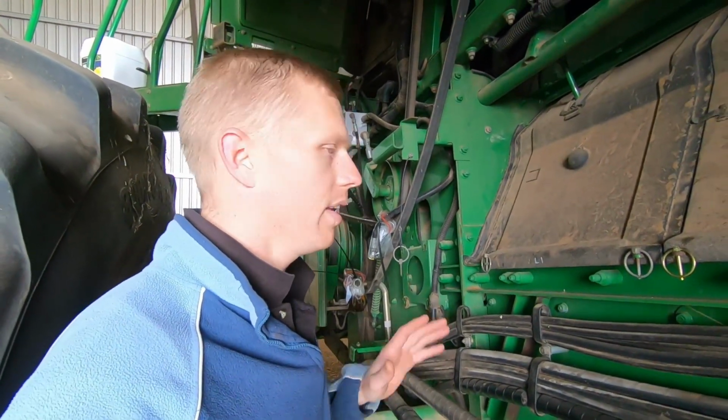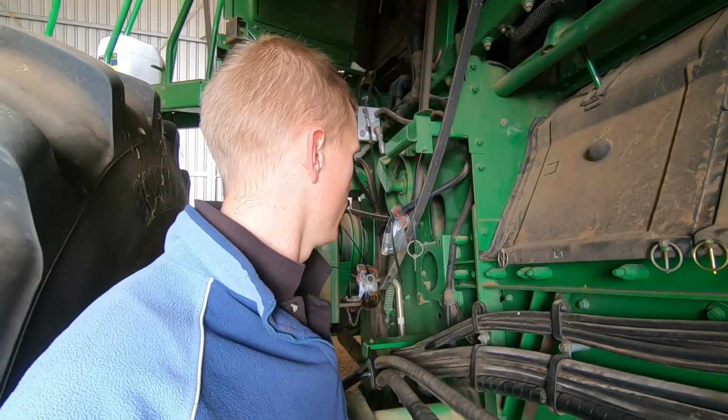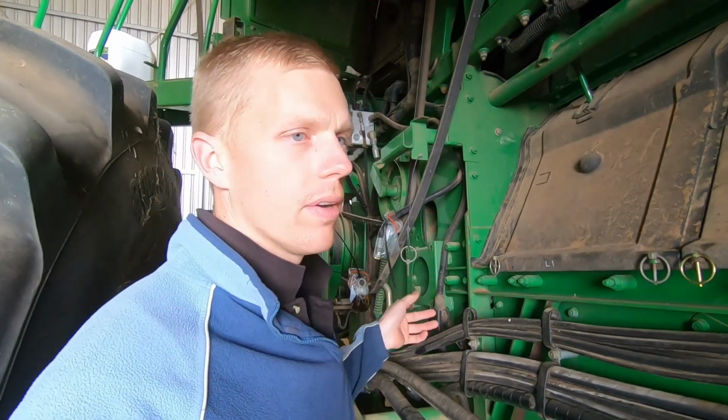So that's the only thing I got left to do on this, and then it's all systems go pretty much, which is pretty exciting. I'm going to get that on, and then we're going to get connected up to the front, give everything a check over, give everything a run. And then we just need some weather so we can get out and start harvesting.